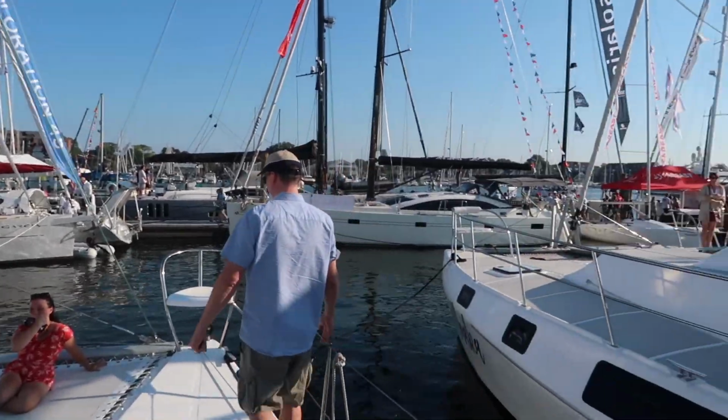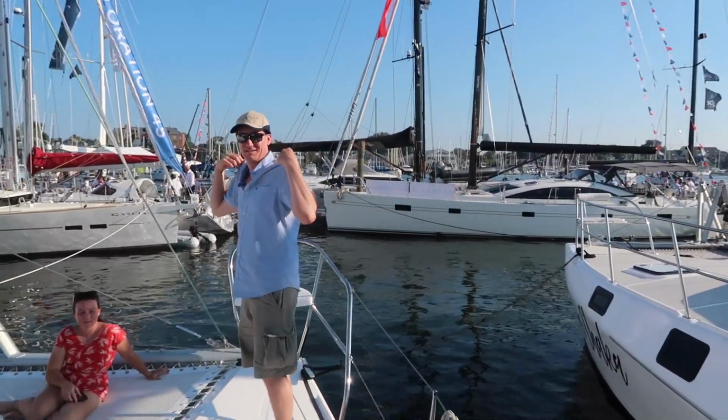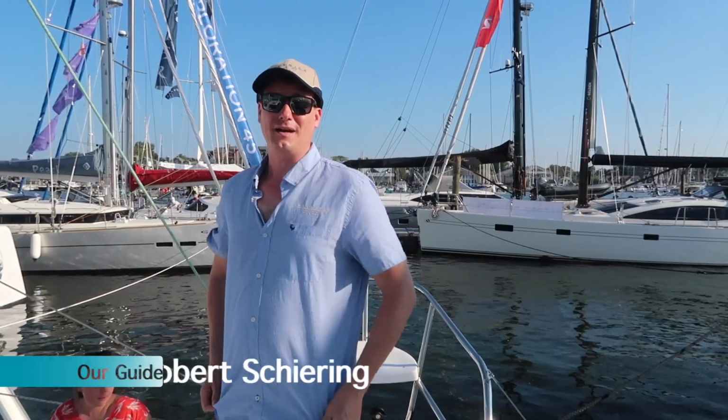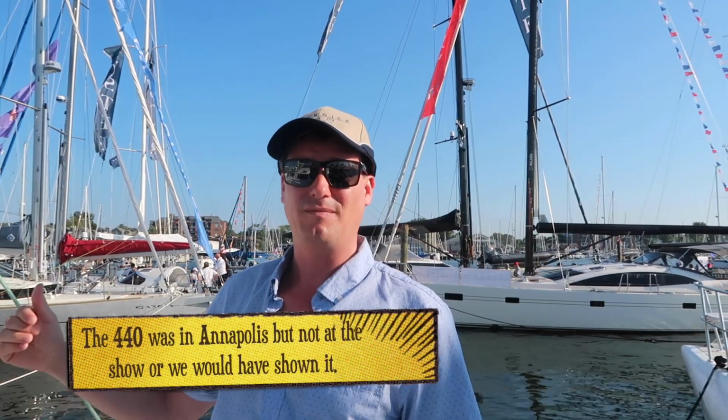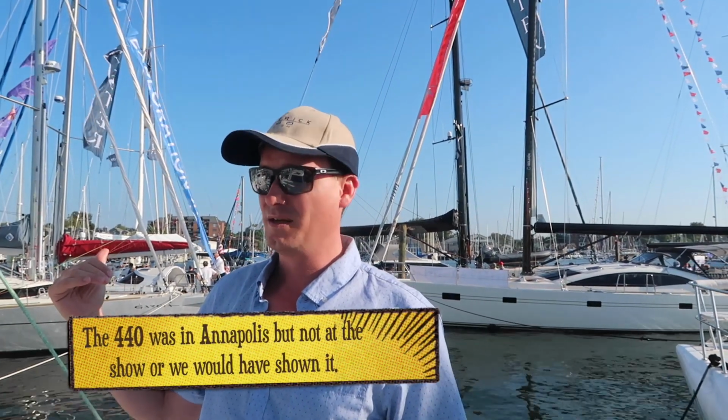And we always have to take advantage of that, because they know way more than we do about these boats. You're from the company itself? Yeah, I'm from the manufacturer. We have the owner on board who sailed this from Cape Town himself. Awesome. And we have another Maverick 440 also here at the show. Oh, there's a 440 as well. From Cape Town. Okay, cool.